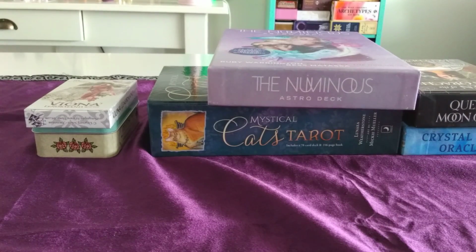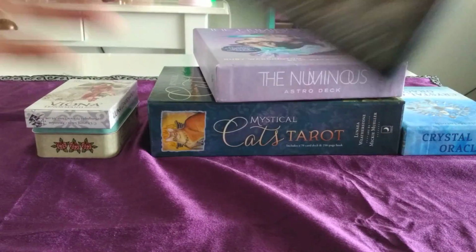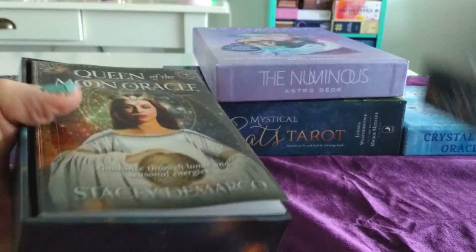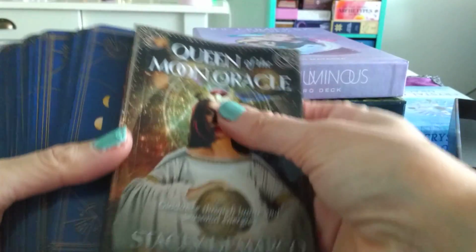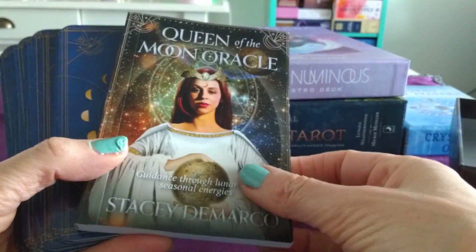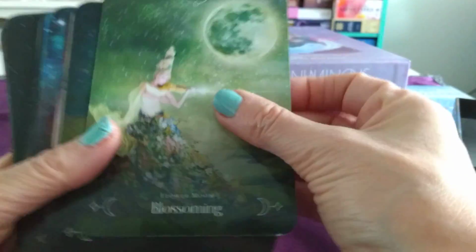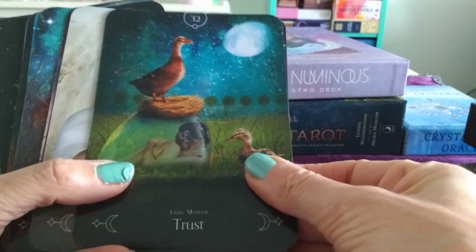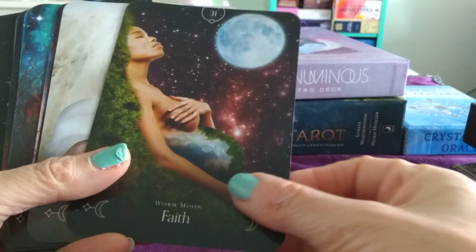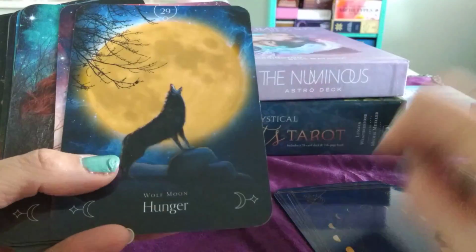Then I will go to another oracle deck, the Queen of the Moon Oracle, and I use this with the Moonchild Tarot. This is a deck from Stacey DeMarco. All those cards relate to moon phases, full moons. Everything has to do with the moon.